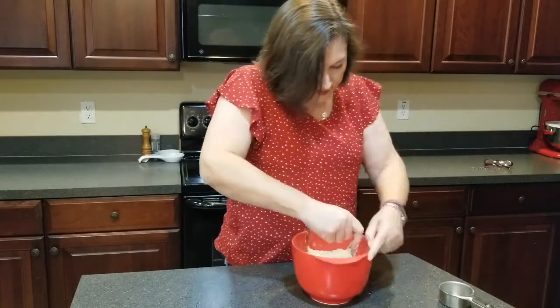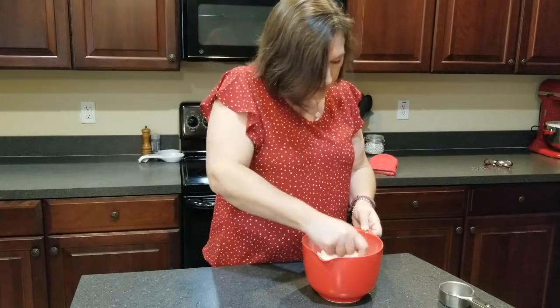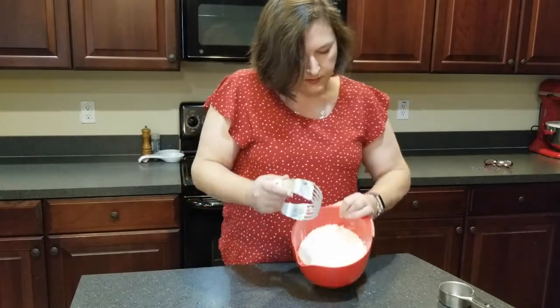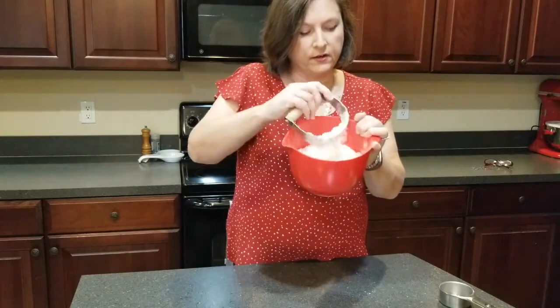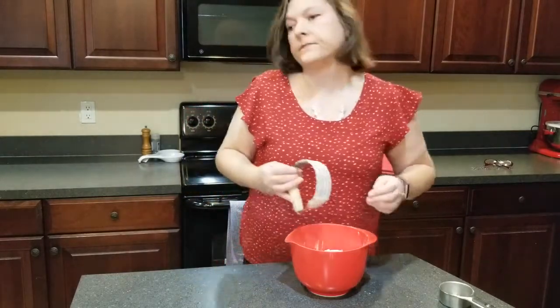Now, it doesn't take very long to get to this stage. It seems like it should take a really long time, but it really doesn't. Like I said, now it looks mostly just like flour. It's a little thicker, a little stickier than the flour itself, but it's no longer a big glob of shortening.